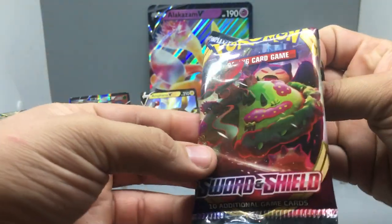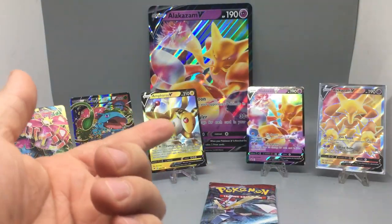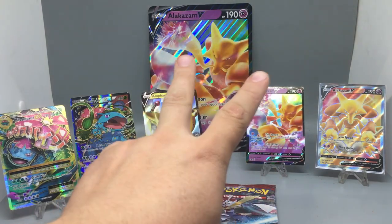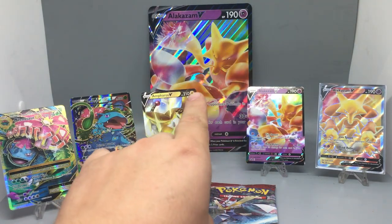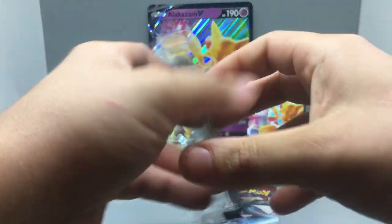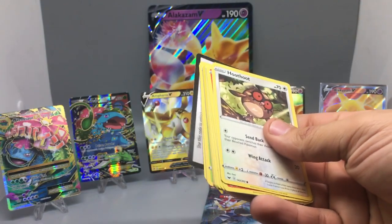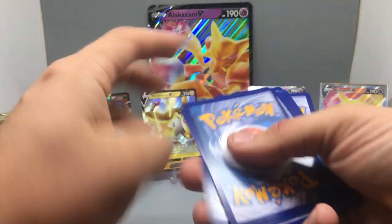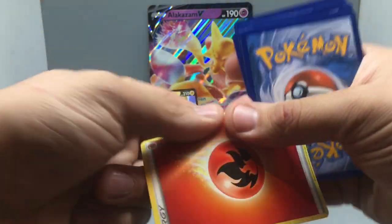This is the final pack of the box. So for that Alakazam box, you get a mini Alakazam promo, a big Alakazam promo, two Vivid Voltages, one Sun and Moon base, and one Sword and Shield base. Which overall is a pretty decent assortment. It could definitely be worse. There's boxes that are much, much worse.